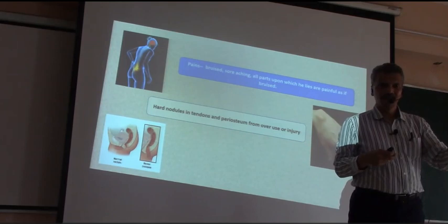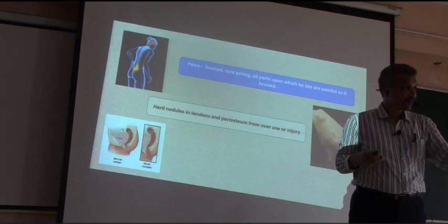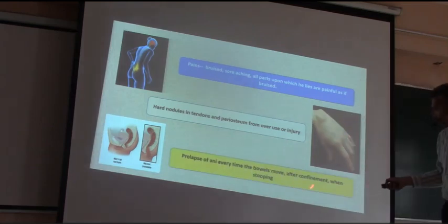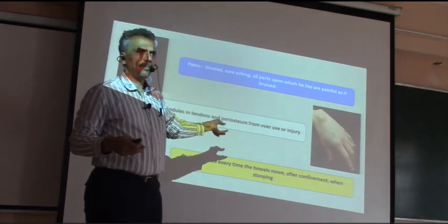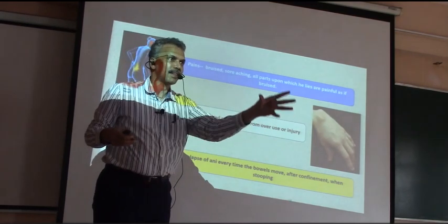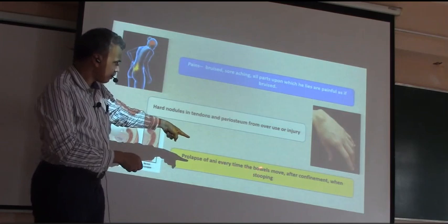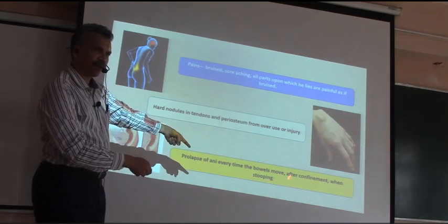Overlifting, one. After delivery, two. Third, see how weak the muscles will be there, even if he stoops, there can be a possibility of prolapse. It also happens in babies. Yes, in babies it's common, and many times it is because of diarrhea. Continuous stools, diarrhea, and then the anus comes out. Very common. So, prolapse of anus, every time the bowels move after delivery or when stooping or overlifting.